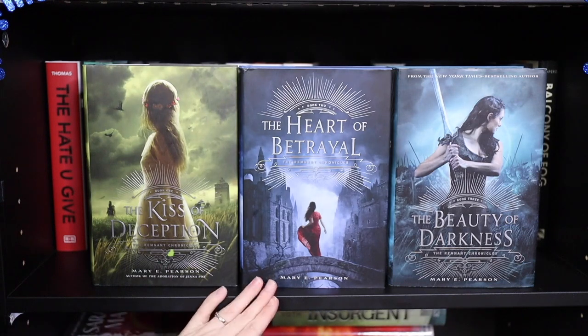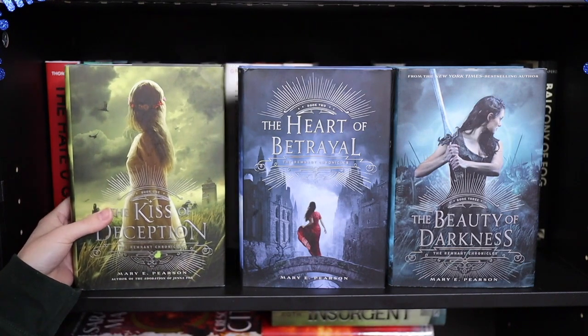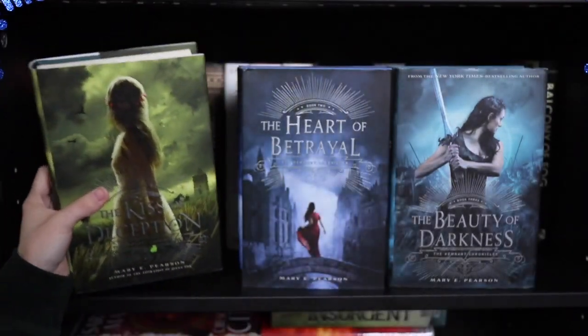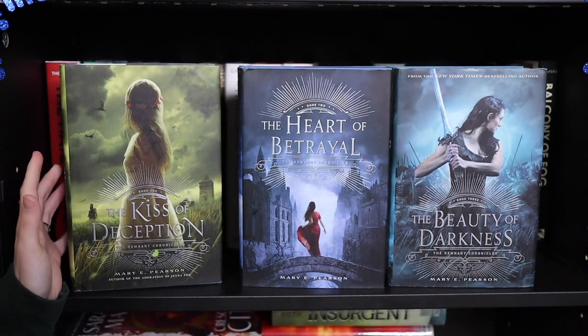She's another author that I had the honor of meeting, and she was the nicest person ever. So yay, I just love looking at these and remembering all the authors that I've met before. It's so difficult right now because we can't really meet anybody, and it's such a bummer. I really look forward to going to more book signings.